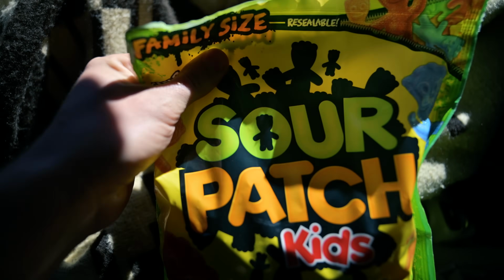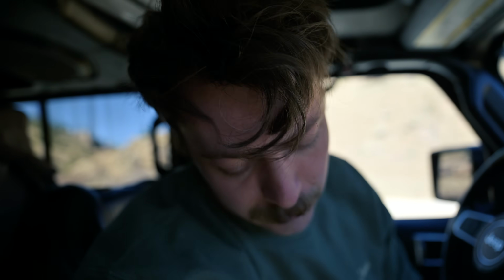But don't forget, we definitely got the Sour Patch Kids. This is a large bag, family size. You know, brought the whole family out here, you know, me, myself, and I, so probably have to eat that whole bag.